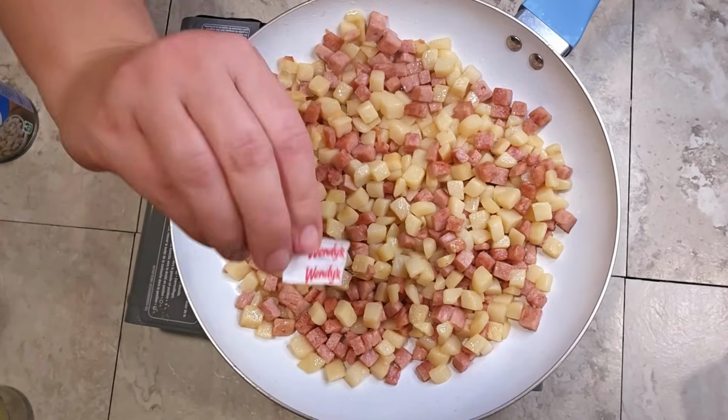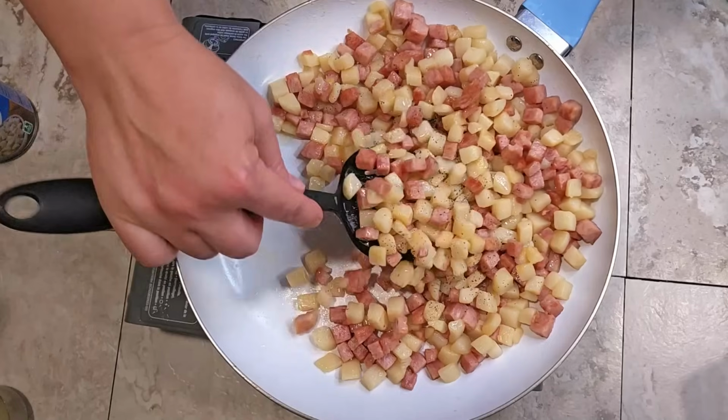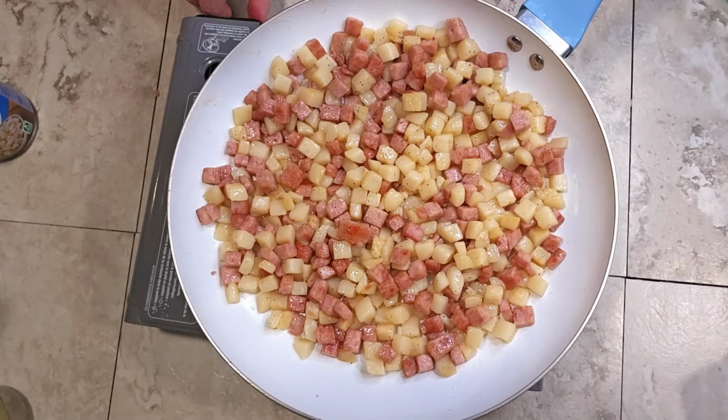I looked up what one of these was, and it's not very much at all. But I'm just going to put one of those. I am going to put some pepper, though, because I feel like that is something we want in this, and anyone would enjoy some pepper. I'm going to go ahead and mix all that in. We're going to call that ready to serve.